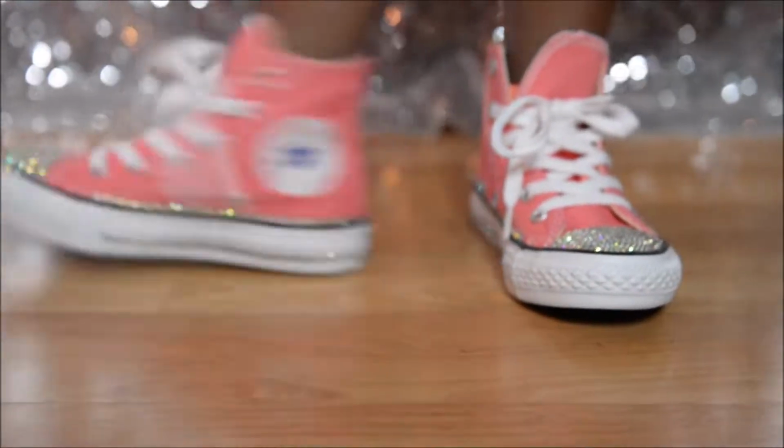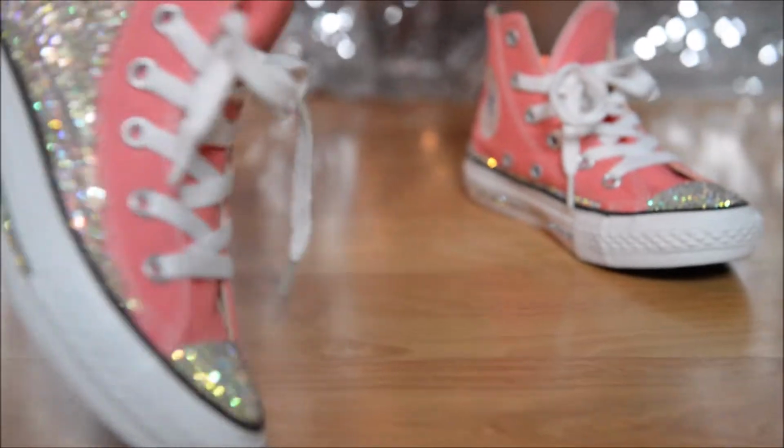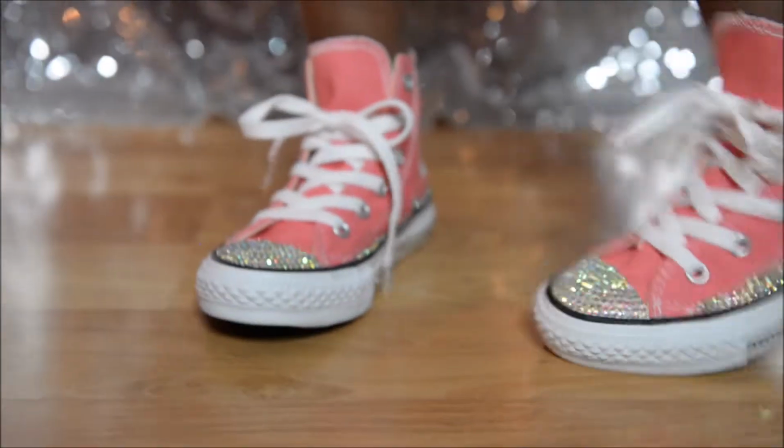She is modeling her sparkly Converse Bling Bling Chuck Taylor toddler size shoes.